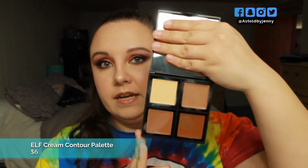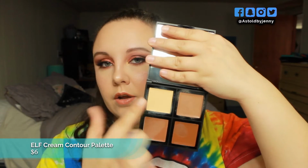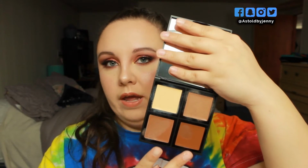Now I'm going to move on to the products I got from Walmart, and this first product is the e.l.f. Cream Contour Palette. It comes in that standard black packaging that they have, and it has that light yellow kind of color, and then it has the 3 contour shades. These two are far too dark for me, and this one specifically is way too warm. But this one over here I can get by with. I did use it today, but I did put powder on top. I don't know, maybe it's because I'm not good at cream contouring and I'm new to it. I just don't know that I like how this looks.